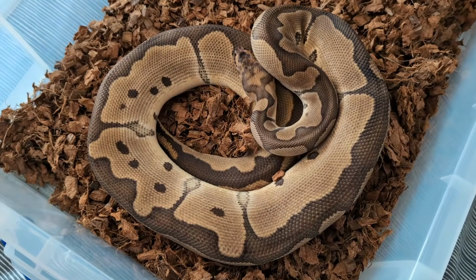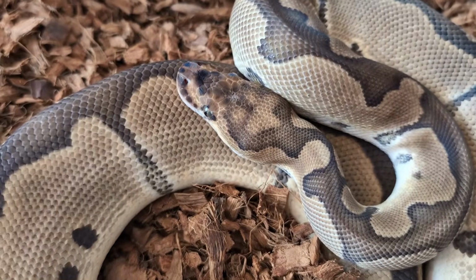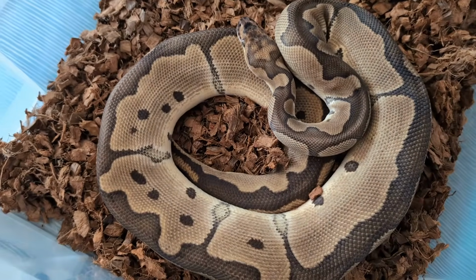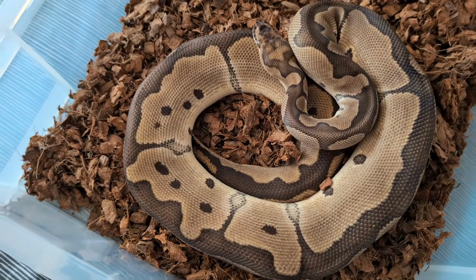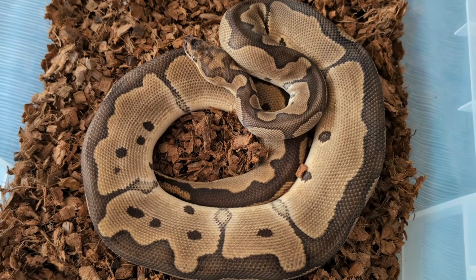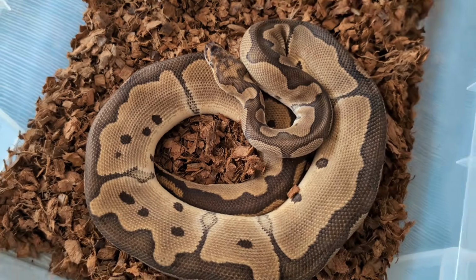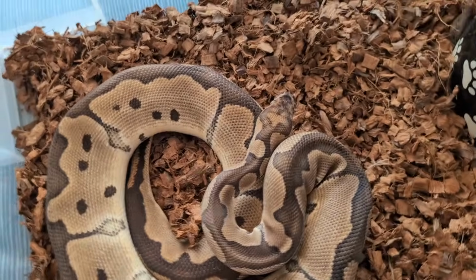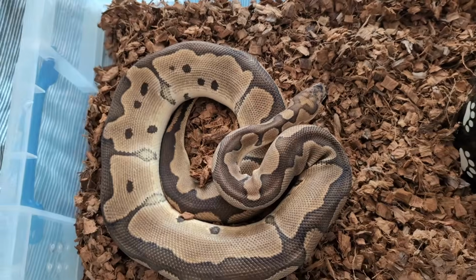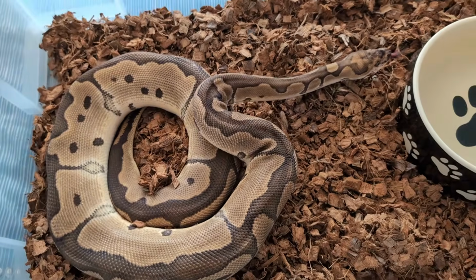Very reduced pattern, more bright, quite a unique head stamp. I have no doubt that she's going to make visually stunning babies. Now, the idea with her at the moment is to put the Firefly Desert Ghost to her and try and produce some pastel, well, Firefly, double het DG clown. You can tell I had to think there. Brain cogs just turning away at all the genes. But I love this female. She's awesome. She's nice and big. She's feeding strong. Can't wait.